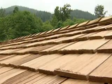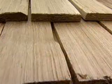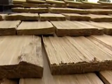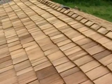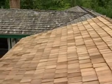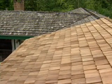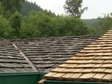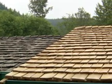This home is in an area that gets a lot of rainfall, so the owner used pressure preservative treated shakes on his re-roof project. The shakes on the rest of the house are about 25 years old, and the roof is fairly clean, draining properly with no leaks. In a few years, the owner is planning to redo the rest of the roof, using the preservative premium grade heavy shakes to match.